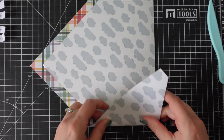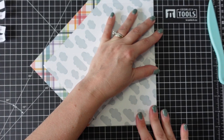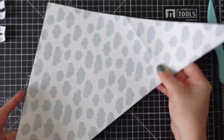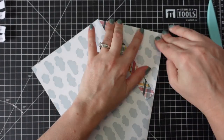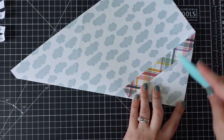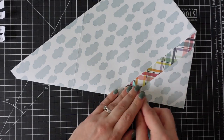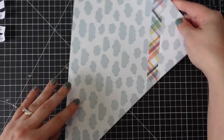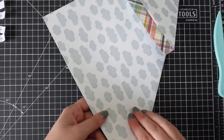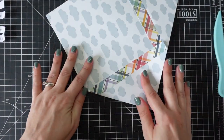So let's bring this in. Am I going the right way? No, I'm not. I am not going the right way. This is turning it over and coming in this side. Oh, it makes the clouds upside down. Oops. Never mind. Should have probably thought that through, shouldn't I?